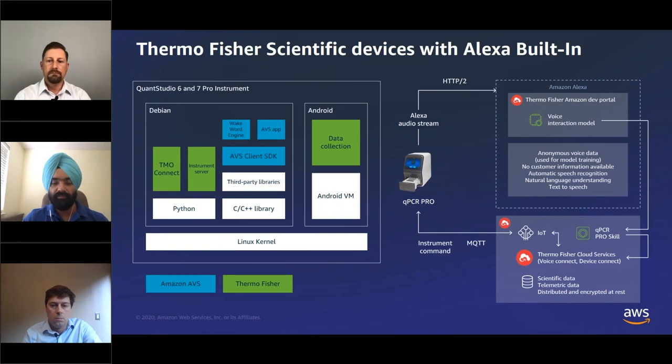And once that skill is invoked, within that, we call a few of our internal Thermo Fisher services, services like Voice Connect and Device Connect, which give us more information about that interaction, like what's the user that's associated with that particular invocation, what's the device ID associated with that. And using that information, we channel that command onto the IoT device shadow. Once that command is available on the IoT device shadow, the Thermo Fisher Connect SDK is registered on the Delta topic for that device shadow.